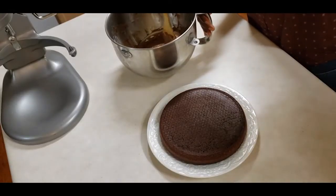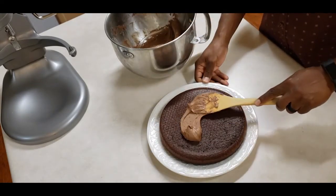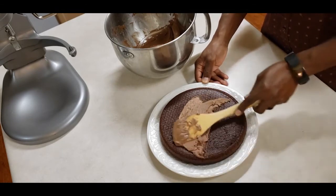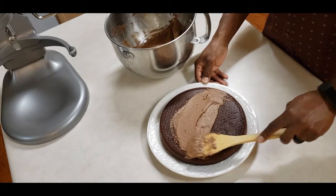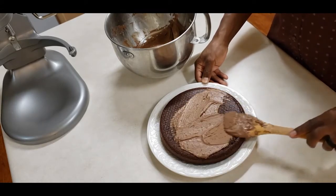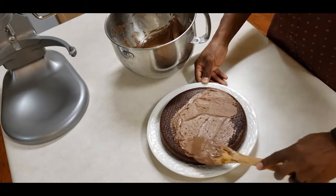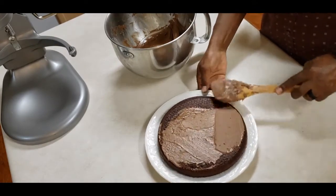Now we're going to frost the first layer of the cake. I'm just going to spread it on. Nice thin layer. And the cake should be cool by this time, so no worries about melting any of the icing.